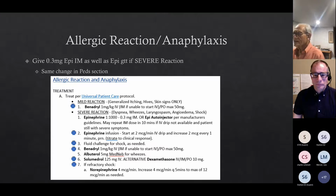Now you can repeat that IM dose in 10 minutes if there's no advanced life support there, and so an IV drip is not available, or if you can't get it because of the severe shock and you can't find a vein. And if the patient still has severe symptoms in 10 minutes, you can repeat that 0.3 milligram IM.